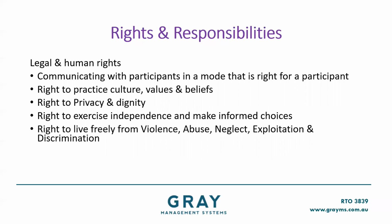They have a right to privacy and dignity. And that's not just about privacy and dignity face-to-face in circumstances like service delivery. That also extends to confidentiality of personal information, to IT security, things of that nature. So it's a really broad topic that we need to support participants in their right to exercise independence and make their informed decisions. And so what's the process when we have a new client on board? How do we listen? What is that intake process? How do we establish service agreements in conjunction with the participant or their nominee?